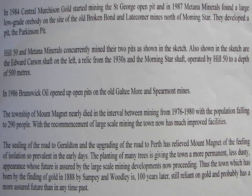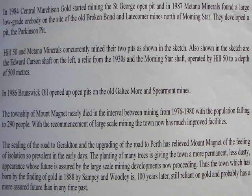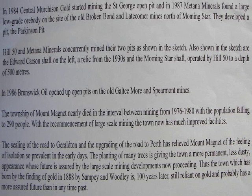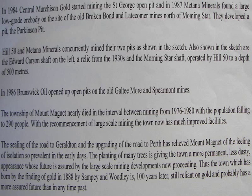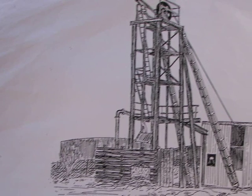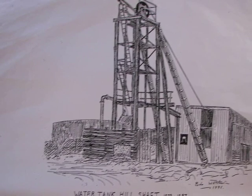Interestingly, the Shire almost died between 1976 and 1980, population falling to 290 people. But during the 1980s, revival of large-scale mining greatly improved the town. Also, the tarmacking of the road to and from Perth has greatly improved things, as well as the planting of trees. Water tank hill shaft operated from 1979 to 1987.